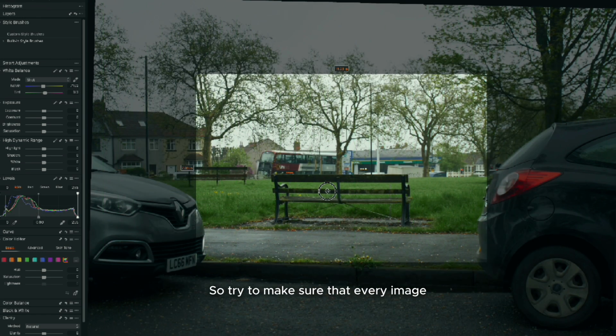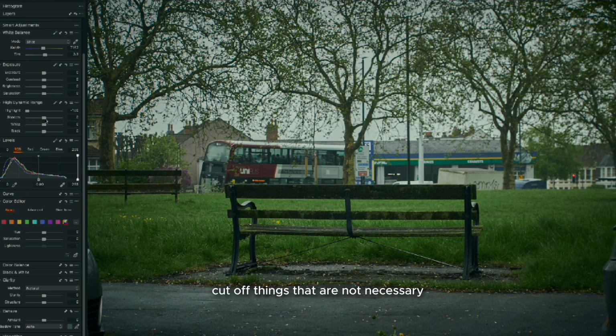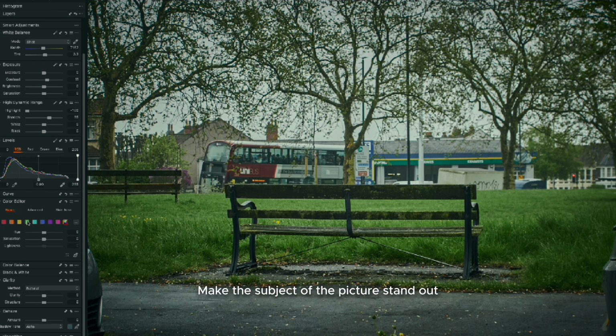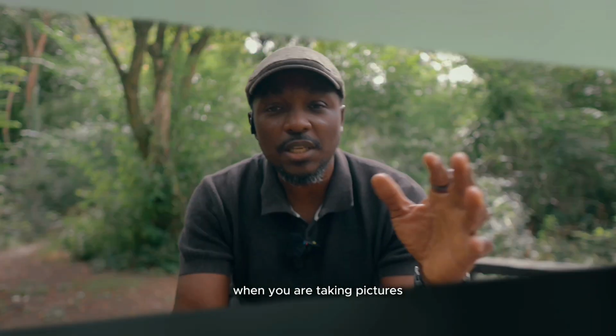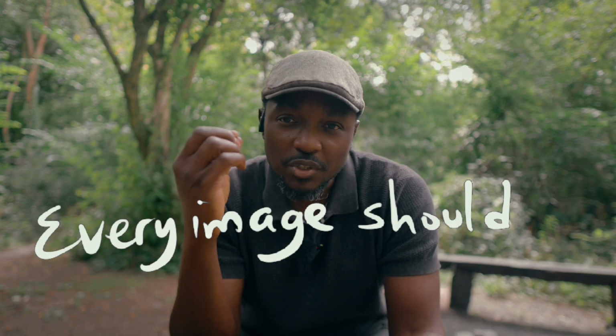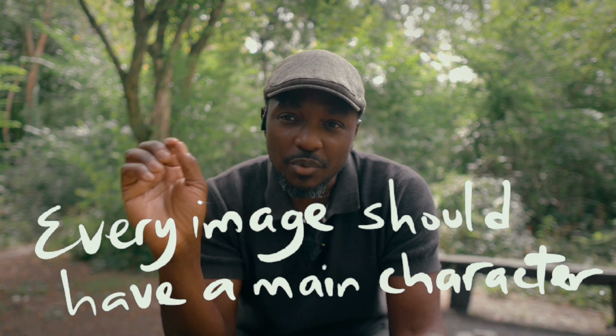So try to make sure that you go through every image and review, cut off things that are not necessary, make the subject of the picture stand out. Make sure that there is a subject. If you see too many things, decide on which one you think should be the subject. Having that at the back of your mind before you even take a shot helps you even in terms of your focus, in terms of the depth of field, and all of those things that you bring into consideration when you're taking pictures. Every image should have a subject. Every image should have a story, a main character. In that frame, there must be a main character.